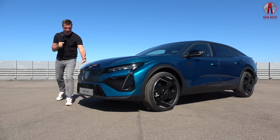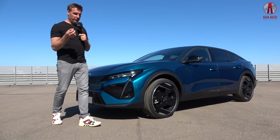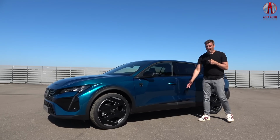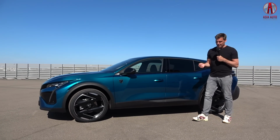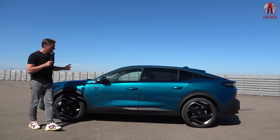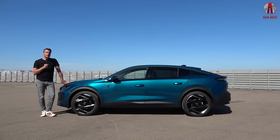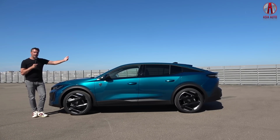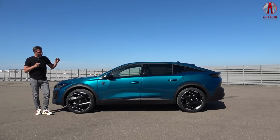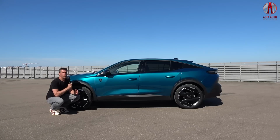Here's the model lettering 408, and that brings us to this car, which is a first of its kind in the Peugeot model range. It's based on the EMP2 architecture, so it's of course a sibling of the 308 and 308 estate or station wagon, but you can see here that it's far bigger. It measures 4 meters and 69 centimeters in length, so it's almost as long as a mid-size sedan or station wagon. It's 1 meter and 48 centimeters high, and it's got a ground clearance of almost 19 centimeters.